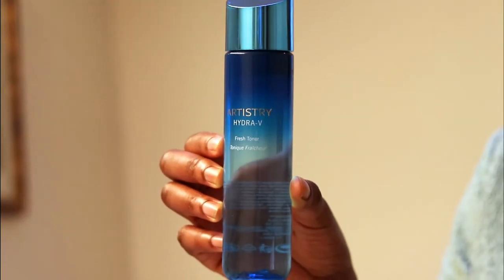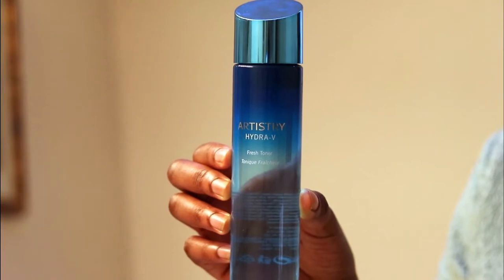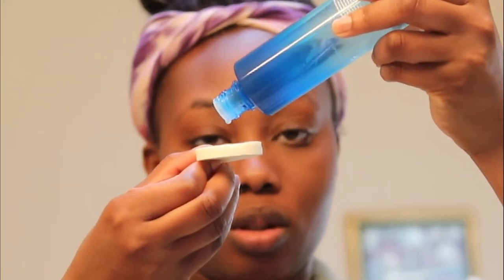Up next, we have the Artistry Hydra V Toner. This toner is really good, y'all. I do feel a difference. I used to use witch hazel before, but my skin does feel way more hydrated and supple. I think that's how you say it, but it just feels really soft after I use this, and it's really bomb. Okay, I really love it and I really like it.